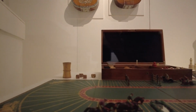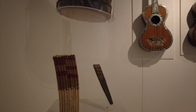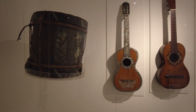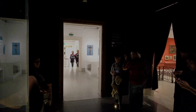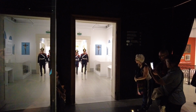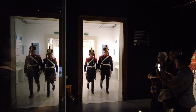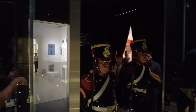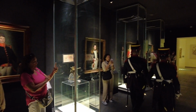But one of the interesting things of our visit is that it was another location we happened to visit and catch a changing of the guard. This was another by chance kind of happening. We were in the museum and they kind of ushered everybody into this hallway. There's a lot of glass cases down the sides, and you're asked to stand between the cases. And the guards march down through to the end.